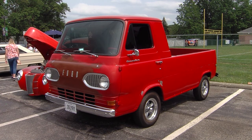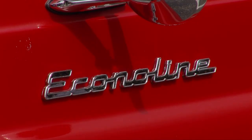This week on Cruise In, it's a home game for me. Hi, I'm Will Burge, and it's the second annual Classic Car Cruise In at Manry Park in Willowick, Ohio. This is where I grew up. There's a ton of great cars, so let's get started. What we have here is a 63 40 Econoline pickup E100.